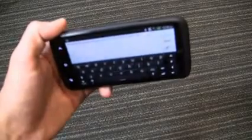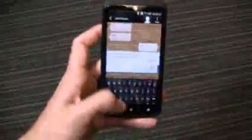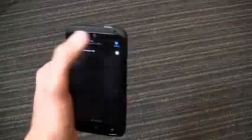The one on the HTC One. Say that 3 times fast and you will really confuse people. But overall, keyboard's been impressive. I like the personalization options. I like the lock screen personalization options.